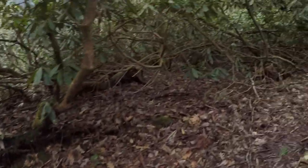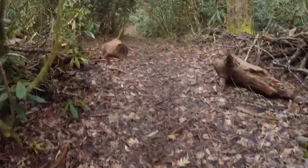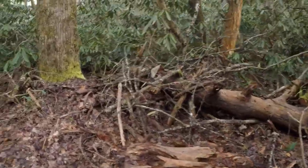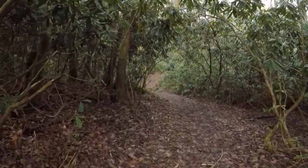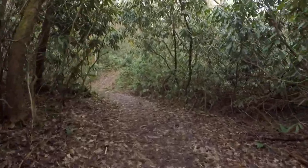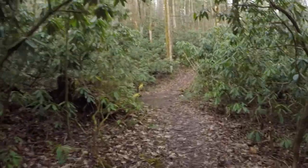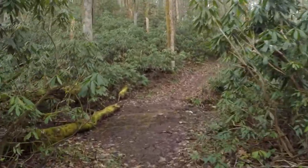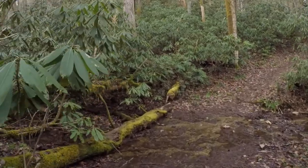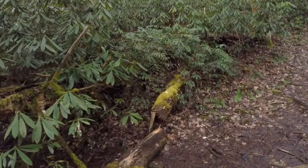Oh, there we go. Because it is 38 degrees this morning. It is supposed to get up to 60, so it'll be much nicer this afternoon, but that would be a miserable hike with a cold, wet boot. Here's another one. The water's definitely not as deep, and it could go across that log, I would assume. But I think I'm okay to cross this one.